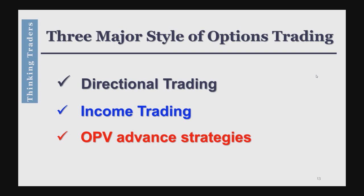What is income? It means that when you do a trade, you collect money upfront. Not only that. Shorting shares collects money upfront, but that is not income. Collecting money upfront is not enough. Even if you collect money upfront, if the underlying does not move a single dollar or moves $5, you still can make money.